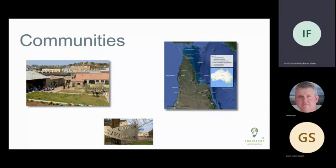Now we've moved on, right? We've got old housing stock, which needs to become energy efficient. We've got a post-industrial economy. We've got a much more diverse community. So we developed a design brief for them as part of our challenge for the students this year.